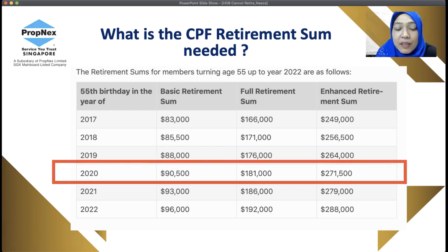As you know, a lot of our HDB owners use CPF to pay towards their housing mortgage for HDB. Therefore, it is necessary that we must take a look at their CPF retirement sum as well. So in this year 2020, you can see that CPF states that you have to fulfill a full retirement sum of $181,000. But most of our HDB owners would probably own a flat. So by right, the minimum sum they must keep if they own a flat is $90,500. This is to ensure that they can have some payout when they reach 65 years ahead.